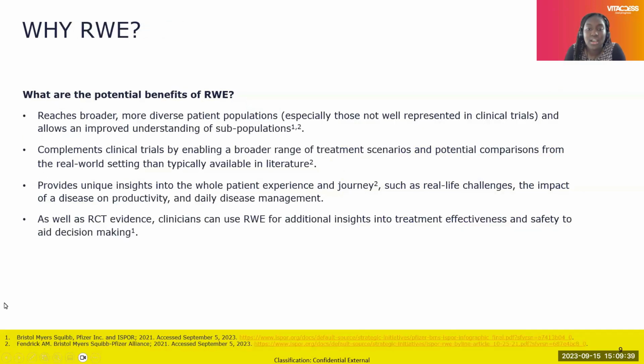So next we'll discuss what some of the potential benefits of real-world evidence are. So owing to the slightly looser inclusion-exclusion criteria that I mentioned and the aim for the studies to reflect real-world practice, real-world evidence can often reach broader and more diverse patient populations, especially those that aren't well represented in clinical trials. And this enables researchers to have a more improved understanding of subpopulations that might not be able to be explored through clinical trials. Secondly, having a broader range of participants with different experiences allows an exploration of a broader range of treatment scenarios and potential comparisons compared to those available in literature.